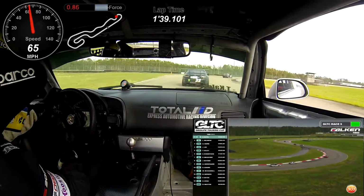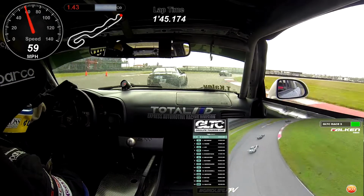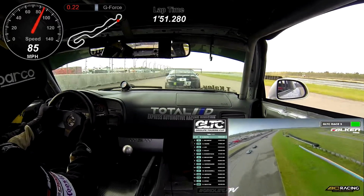The field stretching back out onto the front straightaway again. Catil leads this lap as well. Only one driver has ever swept an entire GLTC weekend, and that was 2019 Road America for Aaron Lichty. So this would be a second-time occurrence if Catil can wrap up both races today.